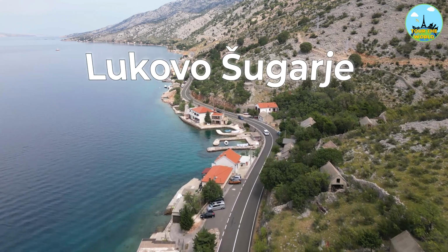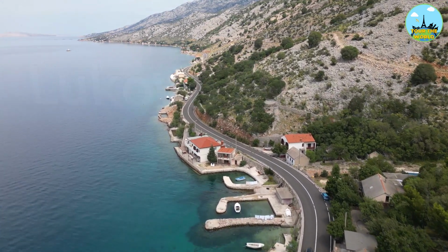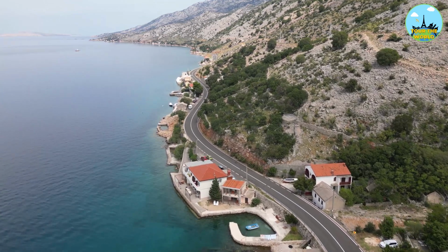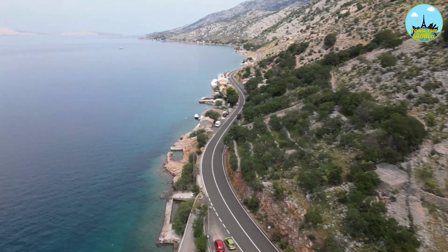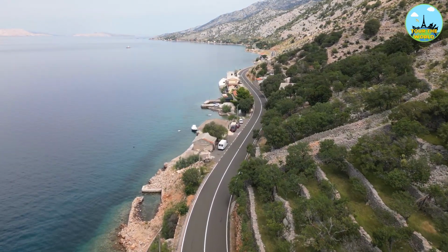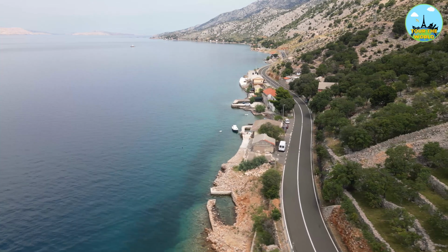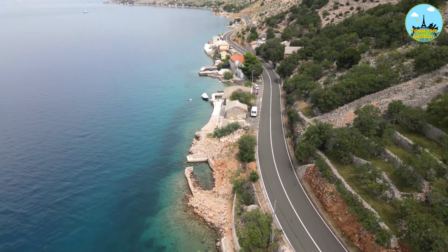Finally, we arrived at Lukovo Shugarje, a charming town set against a stunning coastline. The scenic highway leading here offers spectacular sea views. Enjoy a relaxing time at the local cafes, savoring delicious refreshments and local bites.